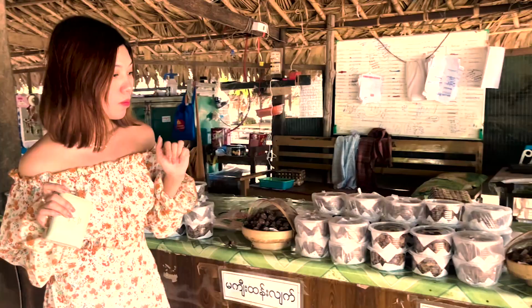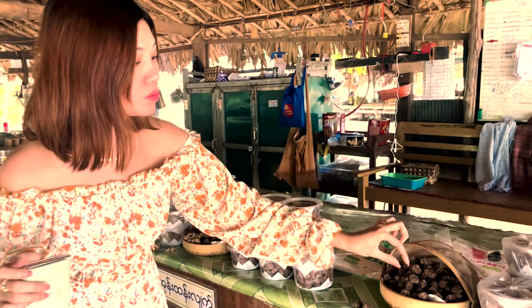I can feel the ginger. This is a ginger jaggery. Very nice. This is tamarind jaggery. Like here, like this. It's a little bit sour and sweet. Okay, it's better than this.